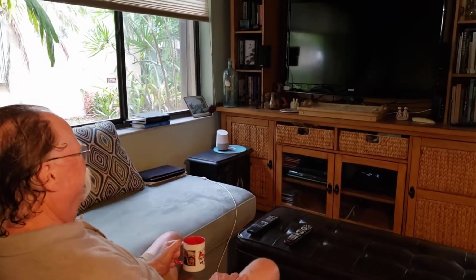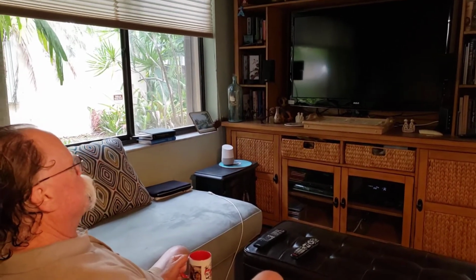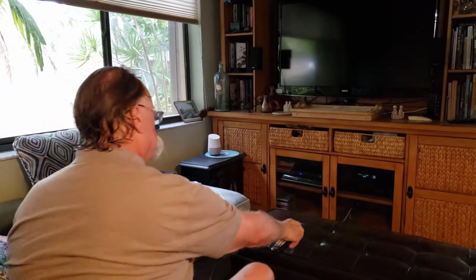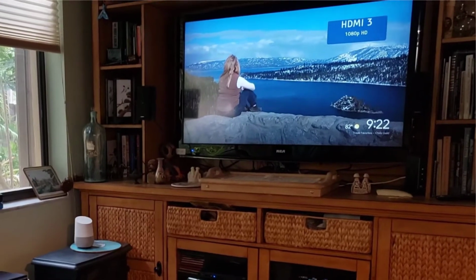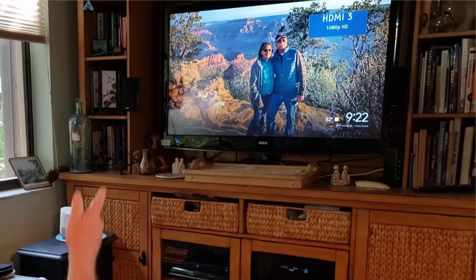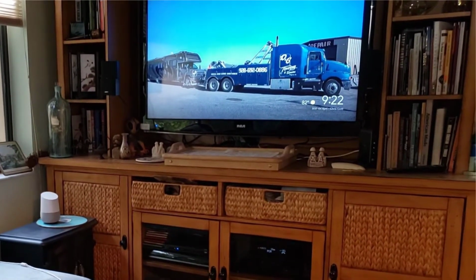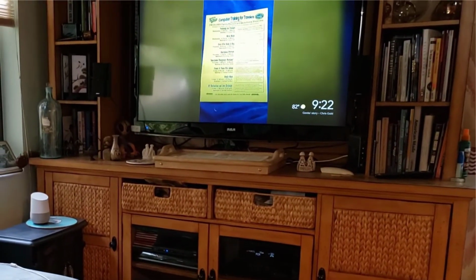I would like you to show our viewers how we watch our photos on the TV all day long. Okay. It's tough, I know. Remote. One button. Wow. Look at that. All I have to do is turn on the TV. Oh, that was 3 years ago. That was Easter Sunday sunrise because we went to the Grand Canyon because we had to get our van fixed.